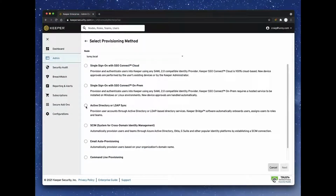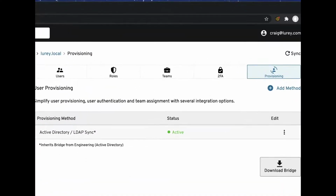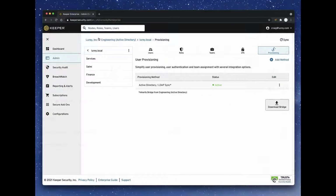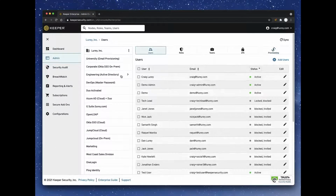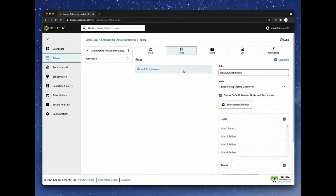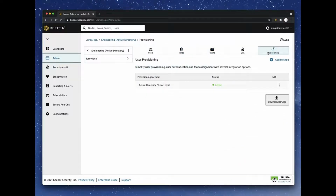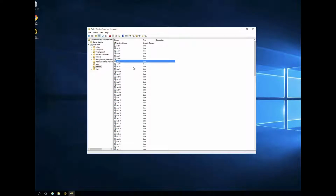Keeper's Active Directory provisioning method allows you to provision users, roles, teams, and nodes from an on-prem AD environment. Here's an example of that. This node tree is called Engineering and is provisioned through Active Directory. The Keeper Active Directory Bridge software automatically provisions nodes, users, roles, and teams through a service which is installed on any domain-connected server, and it can be customized to sync designated users from AD to the Keeper admin console. Here's my server running my Active Directory environment and the Keeper Bridge software.